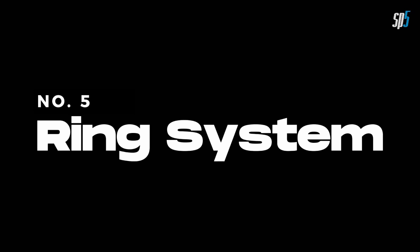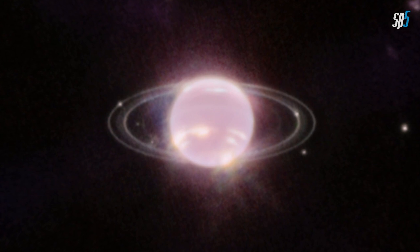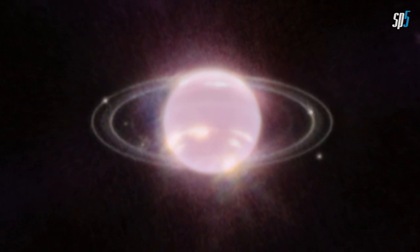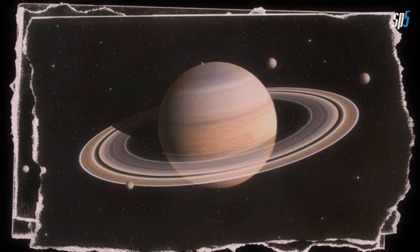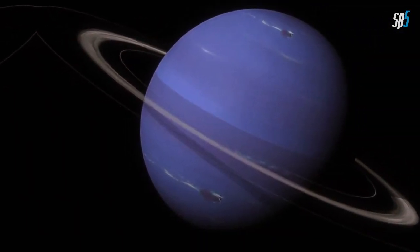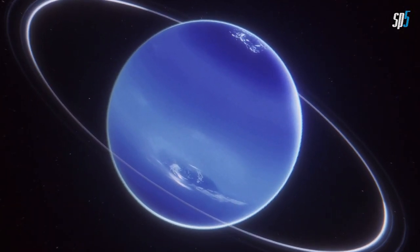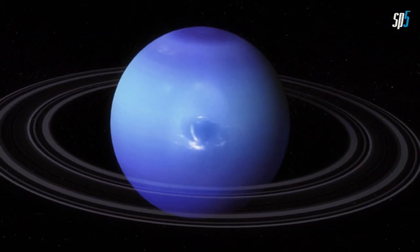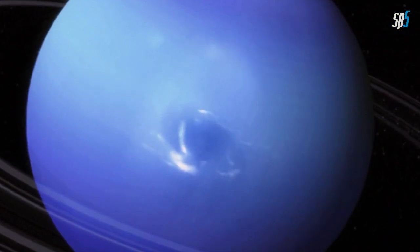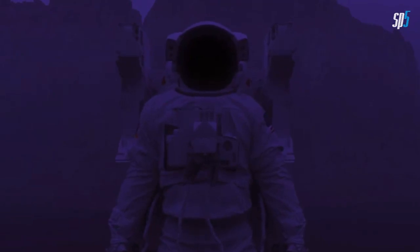Number 5. Ring System. Neptune has a faint ring system, which was discovered in 1984 by the Voyager 2 spacecraft. Unlike Saturn's prominent ring system, Neptune's rings are relatively faint and difficult to observe from Earth. The rings are composed of small, dark particles and are thought to be relatively young compared to the age of the solar system. There are 5 main rings: Gale, Leverrier, Lassell, Arago, and Adams, named after astronomers who made significant contributions to the understanding of Neptune.